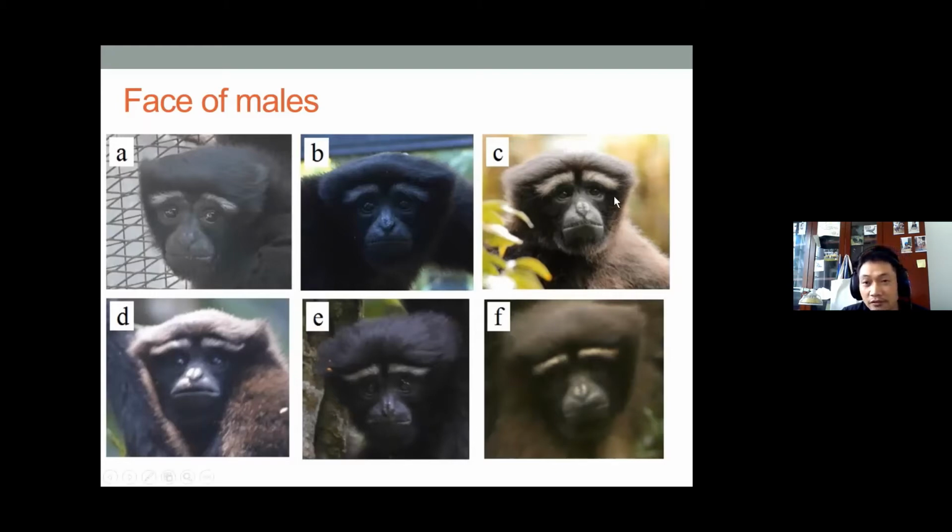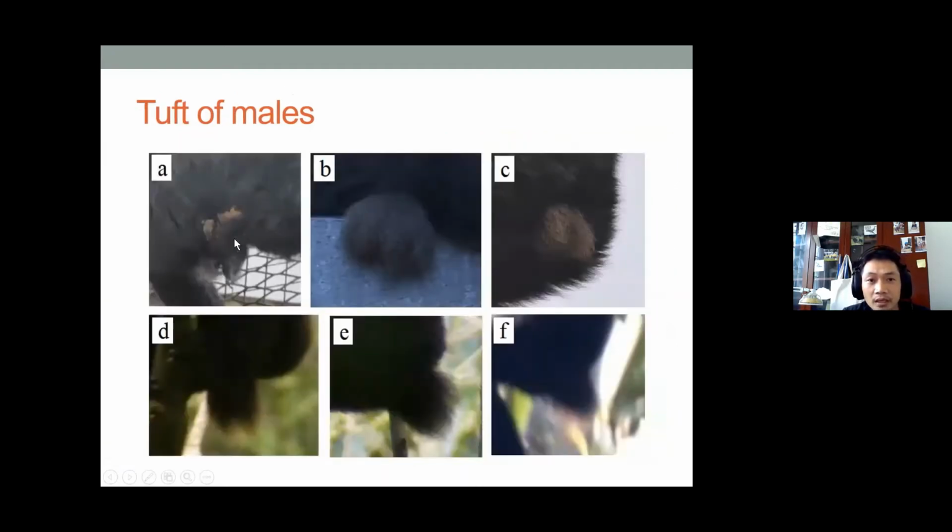We can see from these photos, no white beard, no white hairs around the orbit area, and the white brows are separated, even wider than the eastern hoolock. So we can clearly see from these photos. These photos show the tuft of the males. So we can see the tuft of these hoolock gibbons is not white.